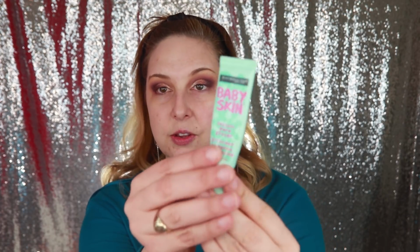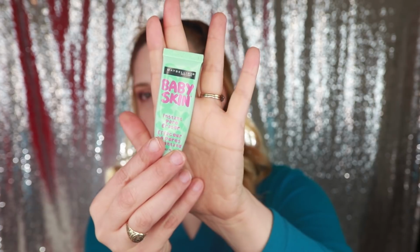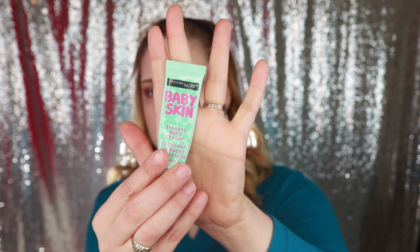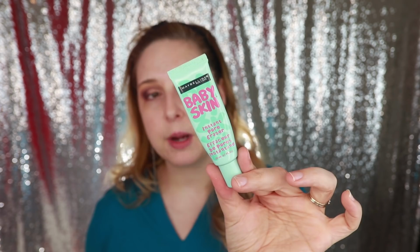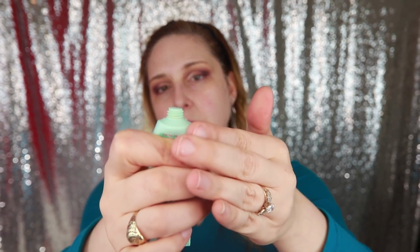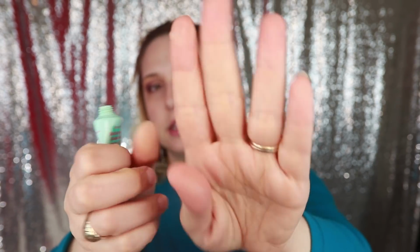So then the other thing that I like to use is a pore filler. This one's by Maybelline. This one's baby skin. I like this one because it is for sensitive skin. It's called Instant Pore Eraser. All you do, and I've already done this today, I can do a little bit more just so that y'all can see what it looks like. It's just a clear gel.